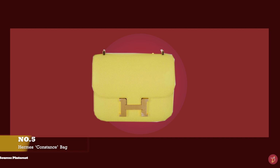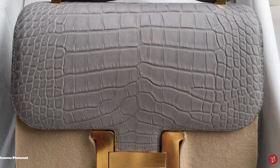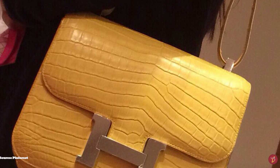To honour this momentous event, Catherine decided to name one of her handbag designs after her child. The first Constance left the Hermes production line to the stores on the day of the birth of Catherine's child. The Constance immediately gained popularity through the endorsement of former First Lady Jackie Kennedy, who favoured the Hermes Constance bag. The Constance is an architecturally inspired bag, classic in appeal but still contemporary in design.